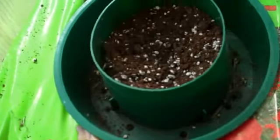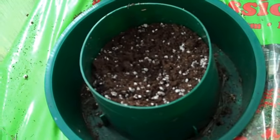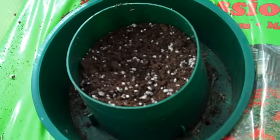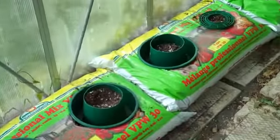And then there's a watering ring out around for watering later on when the plant's got its roots down into the bag more. You use the top area first, but then the other area has holes so the water will drain down into the grow bag. Well, that's the grow pots installed.